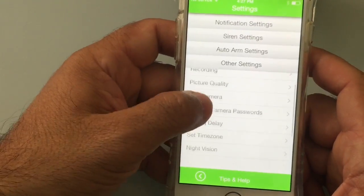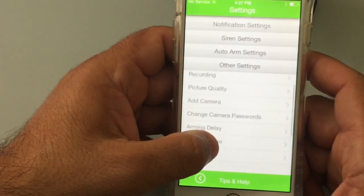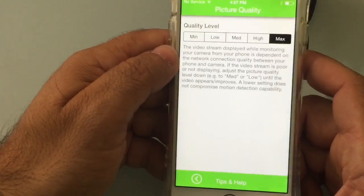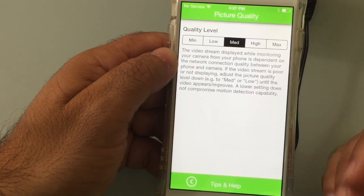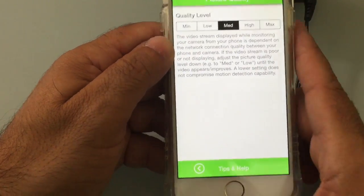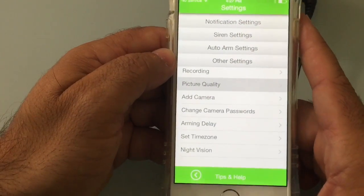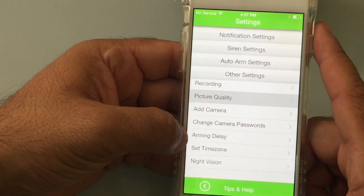I'm sure what's going to happen is, when we look at these other settings and the picture quality, if you have something on max quality, as you see motion, it's probably going to stream with a stutter. So this is going to give you the ability to get the smoothest image you can. You do have the ability to add more cameras, change passwords, set arming delays.